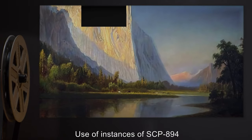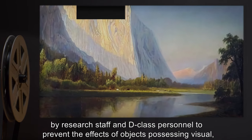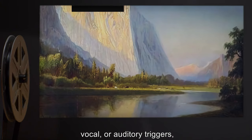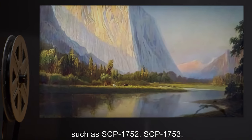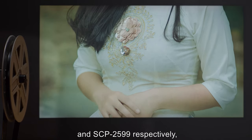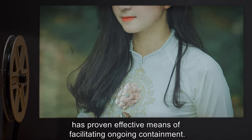Use of instances of SCP-894 by research staff and D-class personnel to prevent the effects of objects possessing visual, vocal, or auditory triggers, such as SCP-1752, SCP-1753, and SCP-2599 respectively, has proven effective means of facilitating ongoing containment.